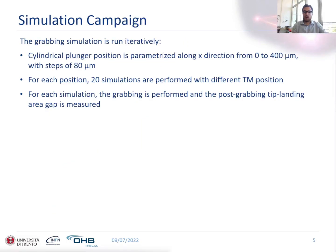Without loss of generality, one plunger is kept in its nominal position, while the other is misaligned along the x direction to consider a generic relative misalignment. Several simulations are performed varying the misalignment from 0 to 400 microns with a step of 80 microns. For each step, 20 runs are performed, randomizing the test mass initial position and attitude.